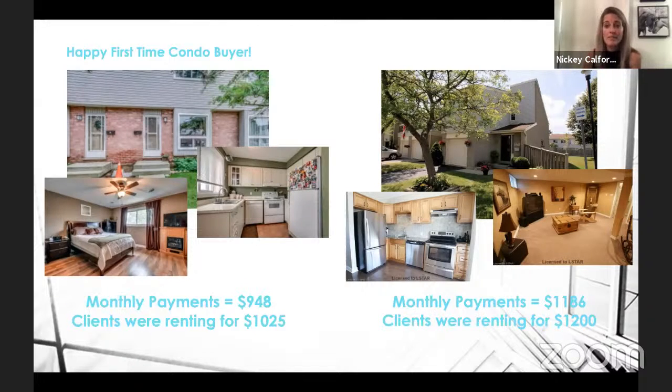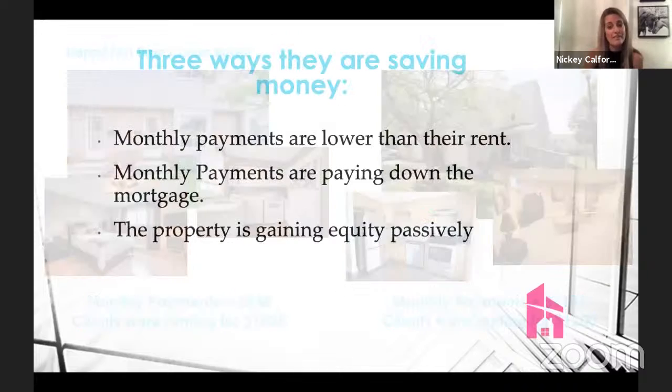These guys were a family of 4 living in a 1-bedroom apartment. Not a great apartment, but they had 2 little tiny kids and they wanted somewhere for them to grow up. So these guys bought this awesome condo. It backed onto green space. Their monthly payments were $1,186 and the clients were renting for $1,200 in a 1-bedroom apartment building. So their lifestyle, it wasn't just their payments, because they didn't drop by that much, but their lifestyle is tenfold. They can now have friends and family come over, and they have lots of family from the States that comes and visits. So it made a huge difference in their life.